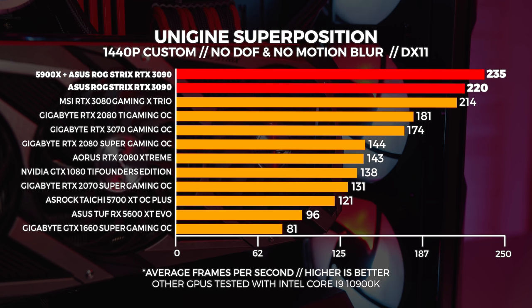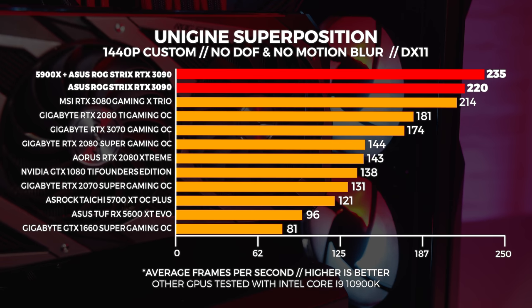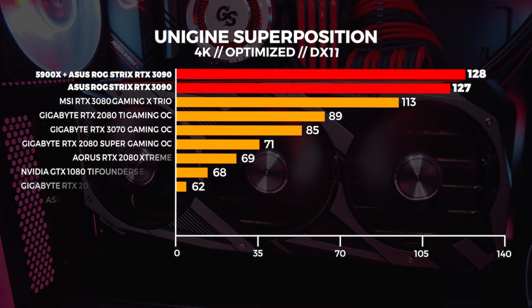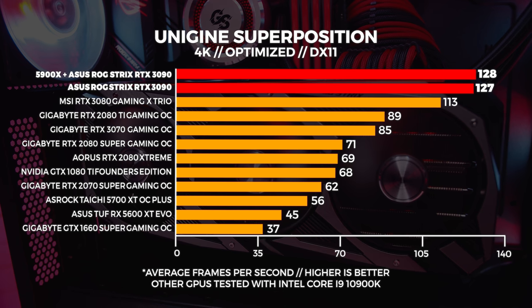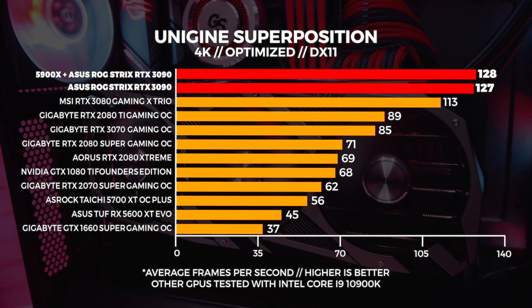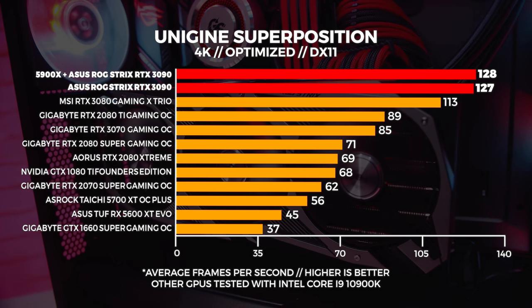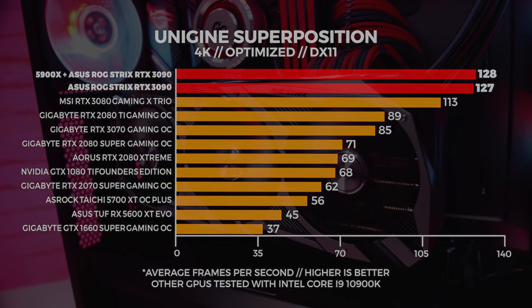This is fairly impressive. Now, when we first ran these benchmarks, I had to run this quite a few times because I couldn't believe what I was seeing. And yeah, this is the reality of what we found with this system in particular. And it just goes to show that B550 makes no difference to the performance. So if you wanted to run a B550 board with a 3090, you could and you wouldn't really run into any issues. And lastly, with Superposition in 4K, it then begins to level out.